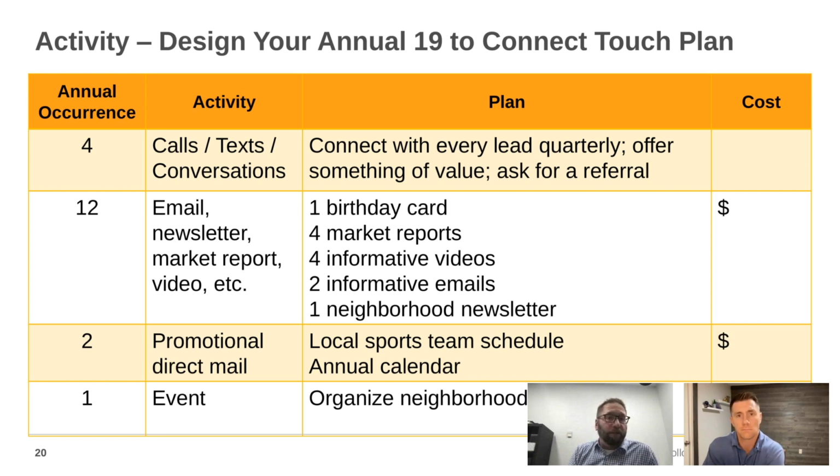Maybe there's a cost if you're doing really, really fancy video editing. You might have a cost for some video editing or for some microphones. So I just got a new microphone you guys can see here. There was a cost associated with creating a better sound for when I'm doing videos like this. And so always consider those.